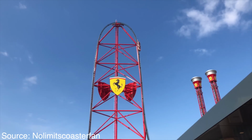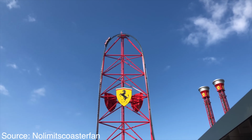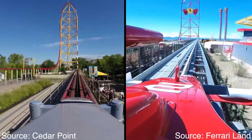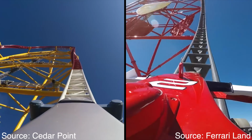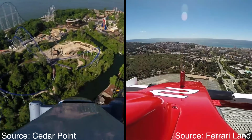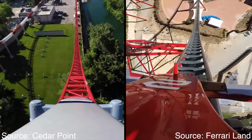Because of the magnetic motors, the ride requires a much longer launch track. If the same magnetic system were placed onto Top Thrill Dragster, trains wouldn't launch to nearly the same speed they do now. As a result, the 420-foot tall top hat would need to be shortened considerably, or the top hat would have to be pushed back further, back where Gemini stands now, and the launch track would have to be extended over the midway near Magnum XL-200.